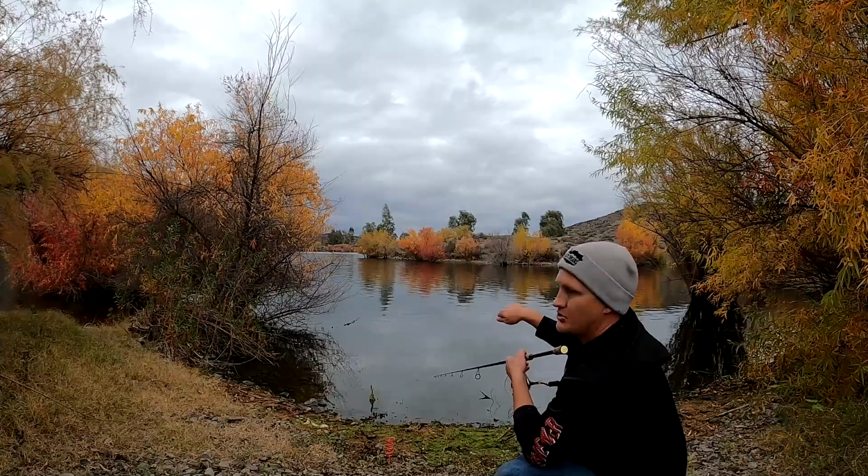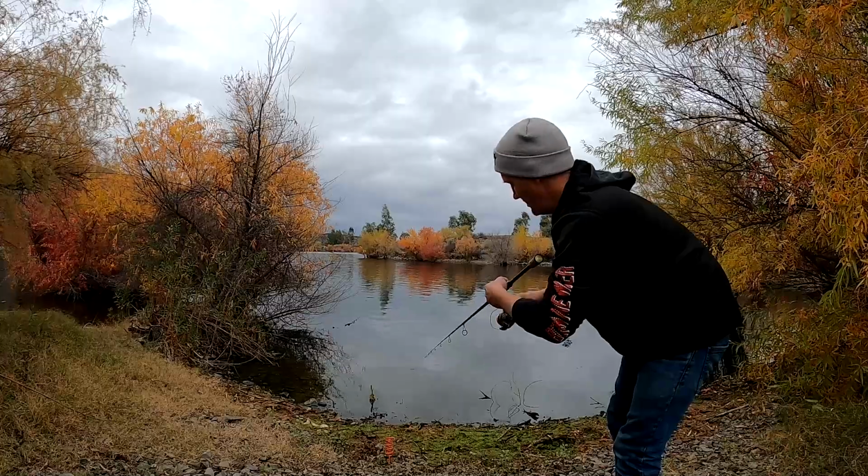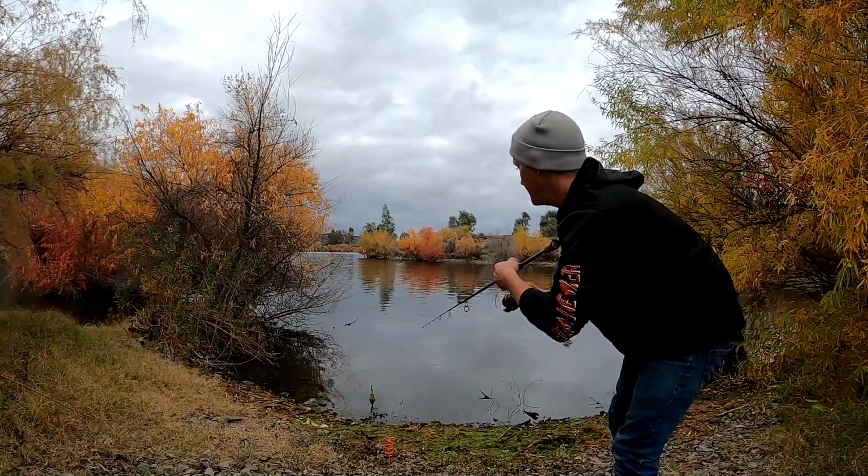So right now I have the rod pointed straight at the line. So that way, if the catfish does come back and pick it up again, it will flow right off the spool real smooth and it won't feel any tension.